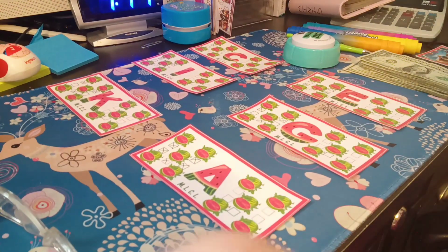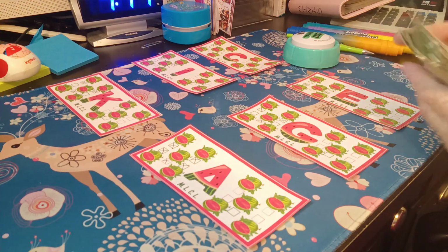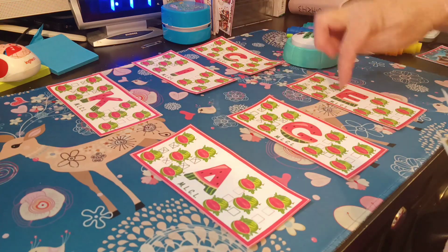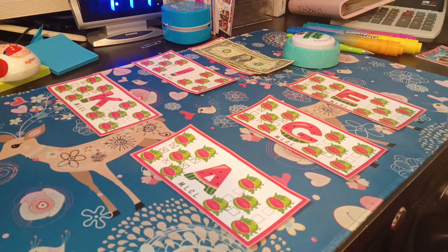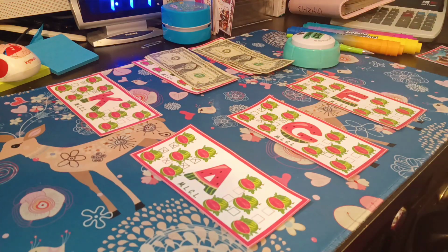We got everybody in the gene pool. So, we're doing this in $2 increments. 1, 2, 3, 4, 5, and 6. You've got the number 3. Your lucky number is 2. You've got the number 3.